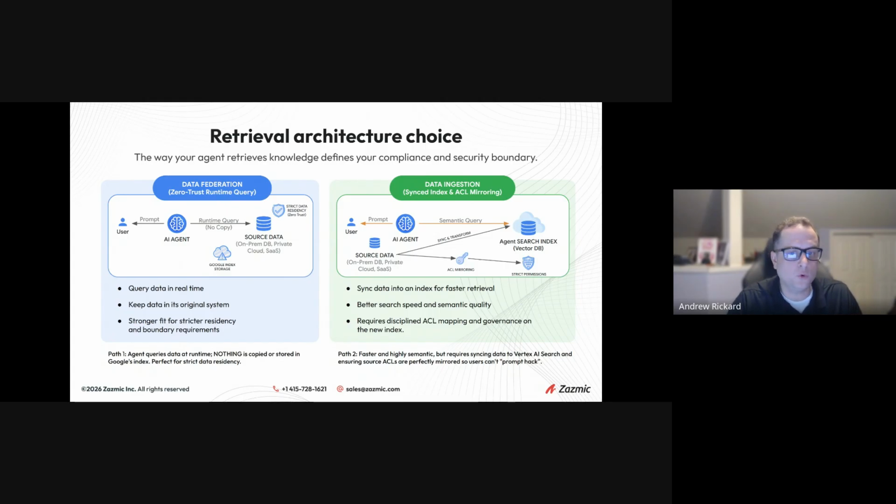So path 2 is data ingestion. Here you sync the data ahead of time into a managed search index, so Vertex AI Search inside of Gemini Enterprise. The upside is real. It's faster. The semantic search quality is better because everything's pre-processed and ready.